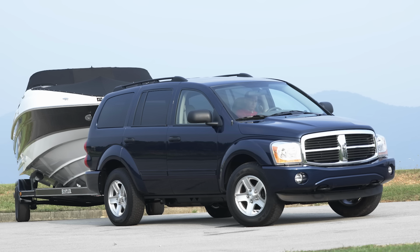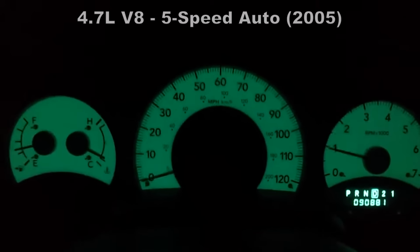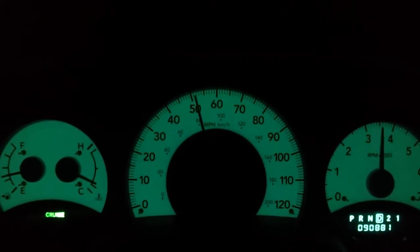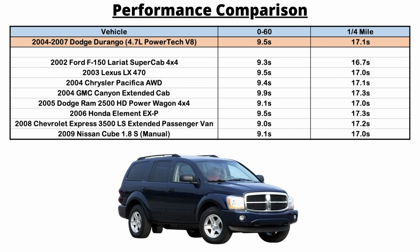The 4.7 liter PowerTech V8 lived on until 2007, usually the standard engine offered on most of the trim levels. This made 235 horsepower and 300 pound-feet of torque, paired with the same 5-speed automatic as it was in 2003. This engine was rated for around 9.5 seconds for 0 to 60 and 17.1 seconds for the quarter mile, a tiny bit slower than the first gen, possibly due to aerodynamics and the weight of the second gen Durango.